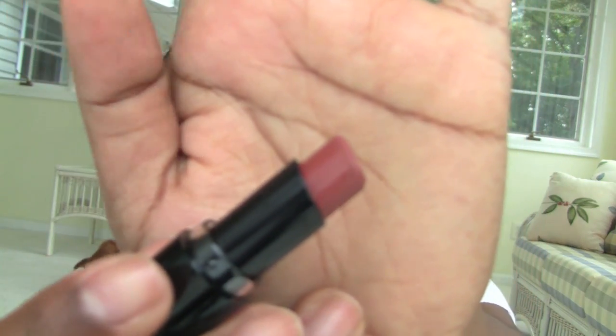One of my favorites, most likely, the NYX. I have it on now. NYX, what is it, Angel Food Cake? That's like my favorite color ever. I loaded up, Ulta had 40% off NYX, and I got like 5 more of those butter glosses. The next one is Coming in Latte, and that's a little deeper.